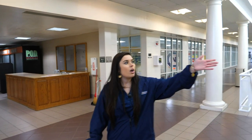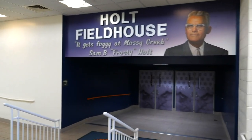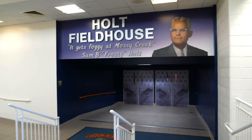All of our coaches have offices here or in the Ken Sparks Athletic Center behind this building. Over here, you'll see our Holt Field House, which is where our basketball games, volleyball games, and many other campus activities take place.